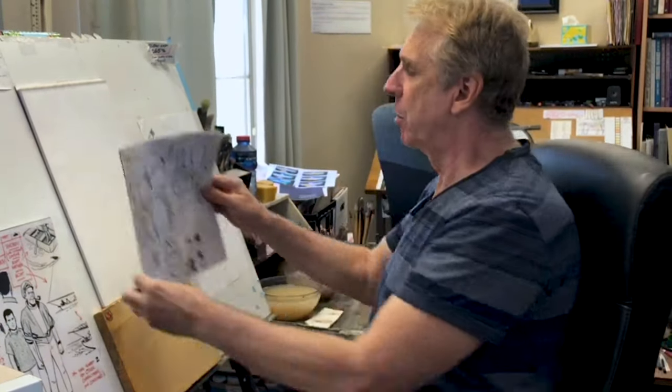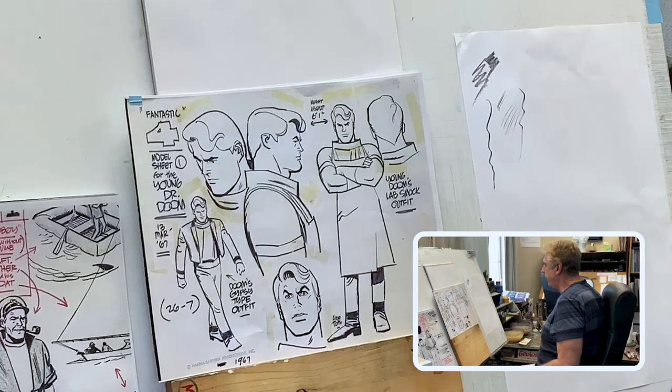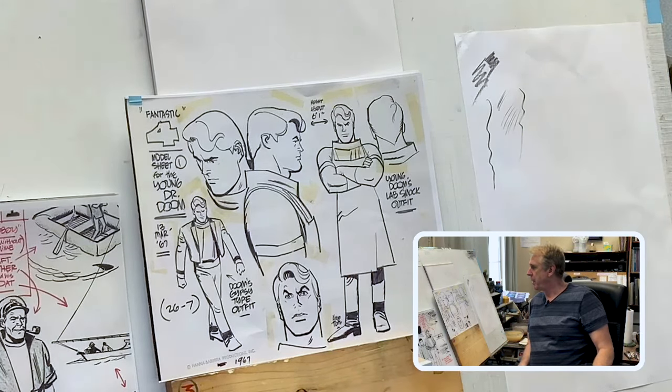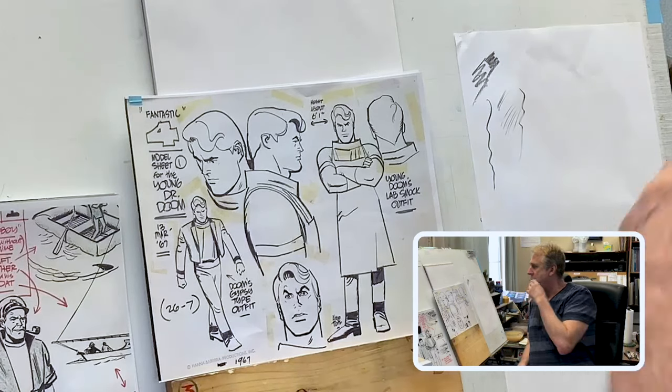Let's get into some model sheets here. Ultimately, this is going to be me showing you how I would break down an Alex Toth figure. That's what this video is all about here. So we're going to show some examples here. Let's get some nice close-ups of this model sheet. This is from March 1967, and I was about 9 or 10 years old by then.